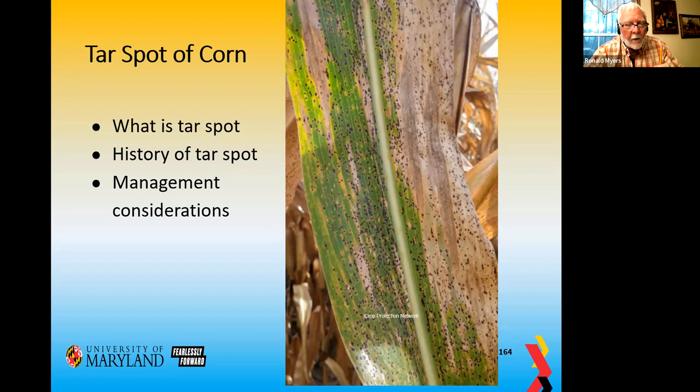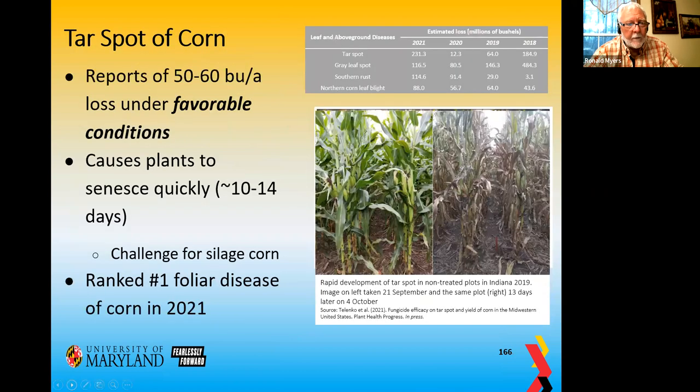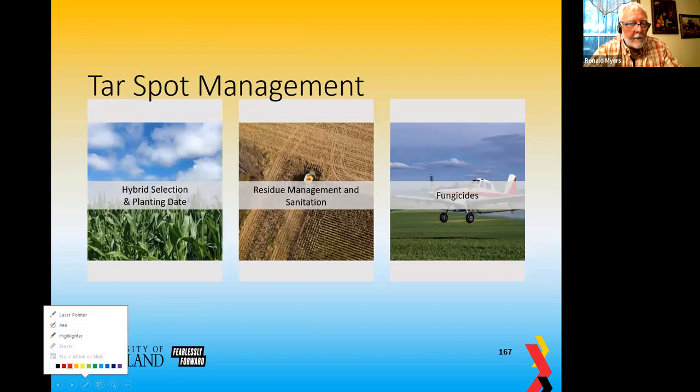It very much looks like tar spot on there, that's not easily removed off. You really want to be concerned about it if it's early in the cropping cycle, because it can dramatically reduce yields, kind of like gray leaf spot. It really can dramatically drop yields if it's in that fill time for the ear. Also, if you're making corn silage, it can drop the quality of that corn silage very quickly. It hasn't been ranked number one all the time, but it was ranked the number one problem in 2021 in the Corn Belt. So keep an eye out for that if you haven't been paying attention.